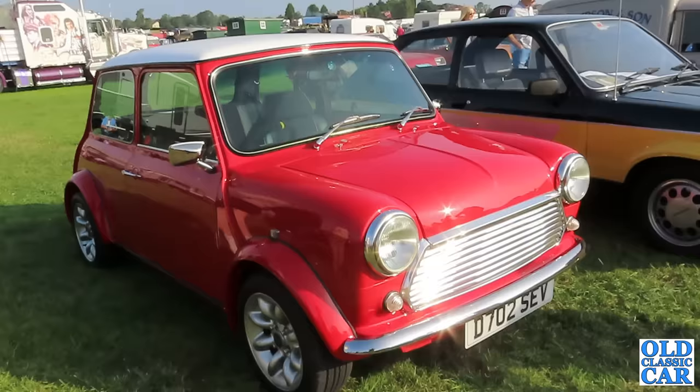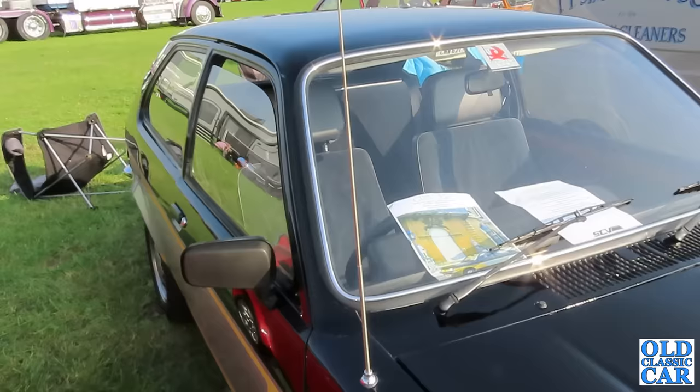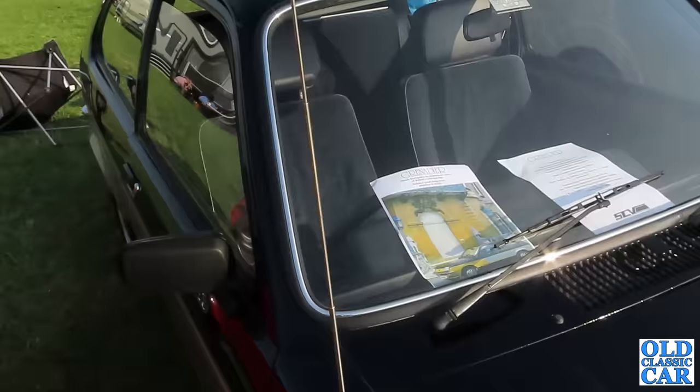Next up a Mini, another Chevette Grenadier. Quite a late example, was that about 1983-84? Was that a limited edition? I'm assuming so. What's it say here in the window? I've never seen one of those before.